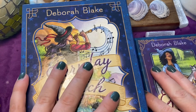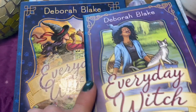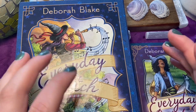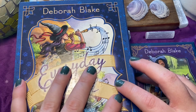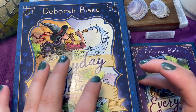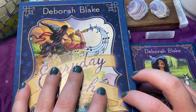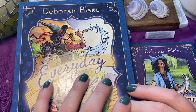Good morning, guys. So today I want to talk about the Everyday Witch Tarot and the Everyday Witch Oracle. The biggest reason I want to talk about these is because I bought these a while back and probably looked at them briefly and put them on my shelf thinking they'd be my Halloween decks. But I've been watching a lot of Instagram posts on them, and I'd watched another video by Boho Tarot, and I really wanted to explore them again, and I kind of did a little bit yesterday, and so I want to do it with you guys to show you how great they are.